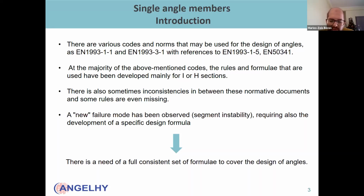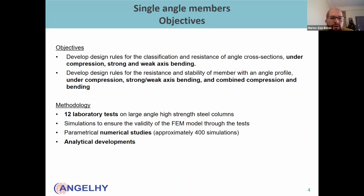So for all these reasons, there is really a need for a full consistent set of formulas to cover the design of angles. And as we speak about the development of design rules, we have to develop design rules for classification and for resistance of the cross-section under different loadings, or design rules for the stability and resistance of members. How to do so?